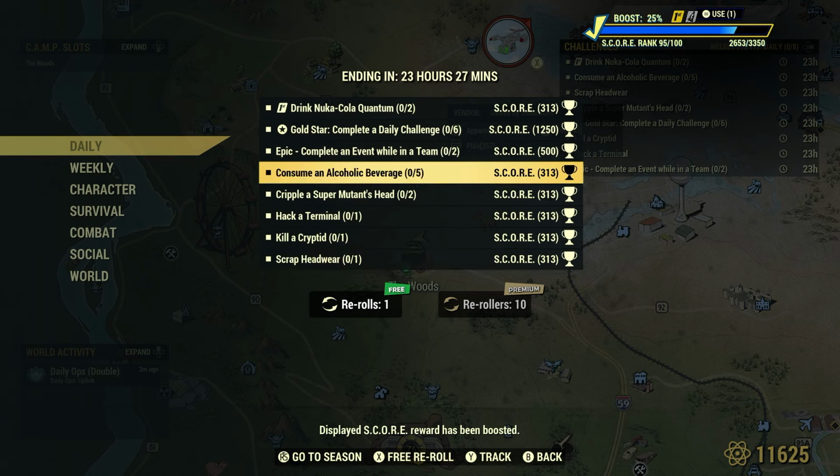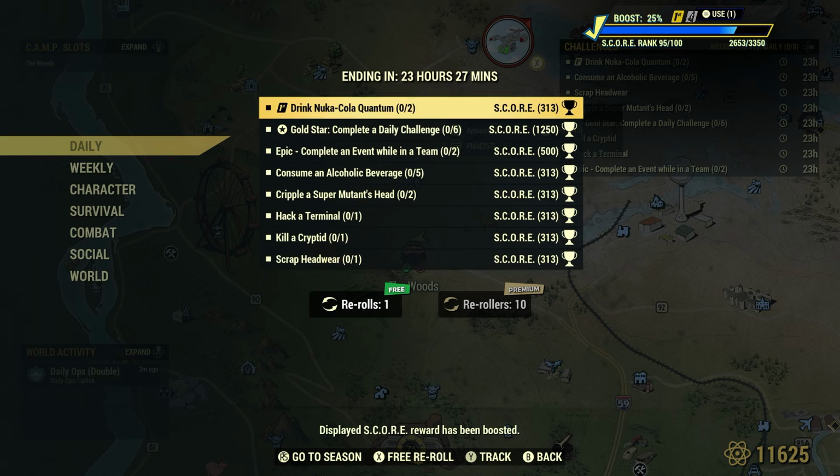Okay, let's take a look here. Take a look at this one first. Drink Nuka-Cola Quantum 2. We had this one maybe a week and a half ago or so. Nuka-Cola Quantum is something we can generally find in the wasteland. If you go around the wasteland, we will find the Nuka-Cola machines, and the odd time we will find Nuka-Cola Quantum in them. There's no real rhyme or reason why a Nuka-Cola Quantum, as compared to a regular type like a classic or a cherry, will spawn.